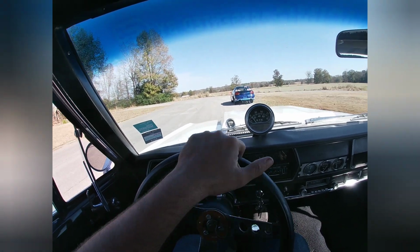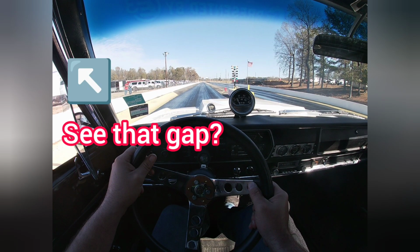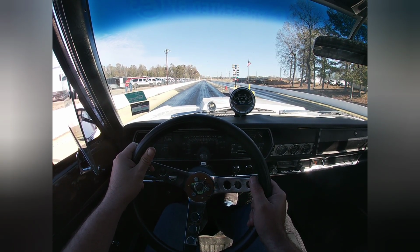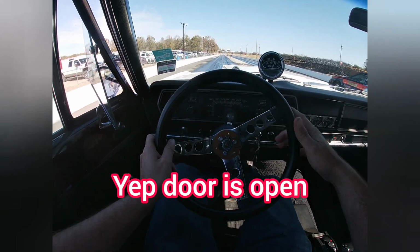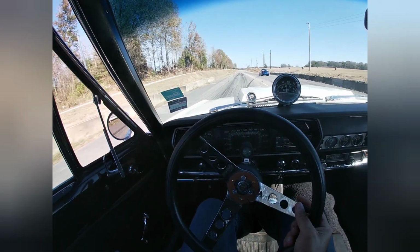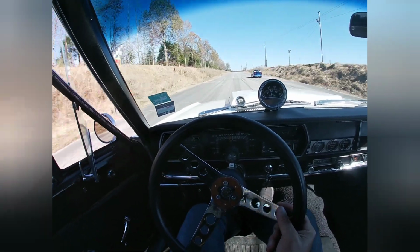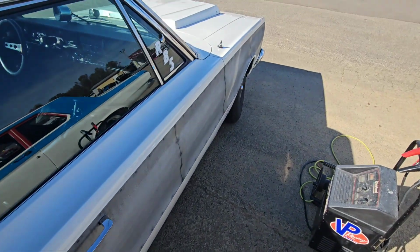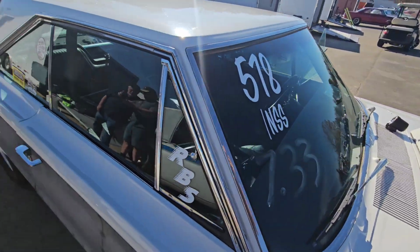Hopefully that's out of our system now. Let's see what we did. Did you catch that? Watch it again. All right, so a .14 red and went a 7.33 with an 8. So we're gonna dial it to 33 and go from there. So good times. I guess we'll put back up round 1. See where we go. Hopefully no red lights.